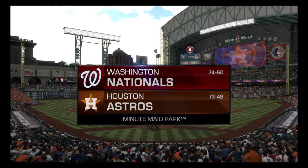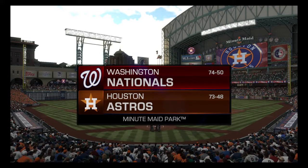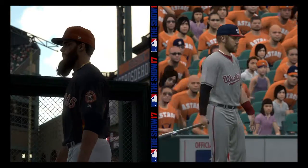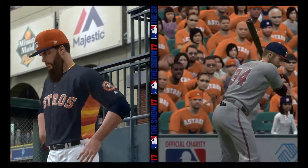We are under the lights this evening as we get you set for another edition of baseball on MLB Network. Ought to be a good one here between the Washington Nationals and the Houston Astros. It's a battle of elite pitchers next on MLB Network.